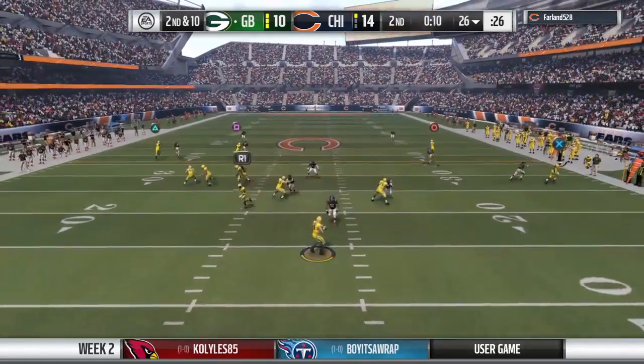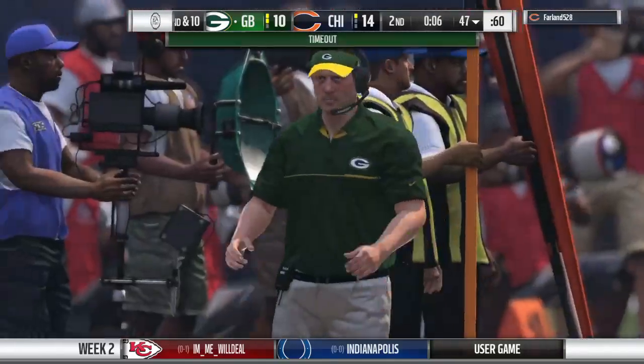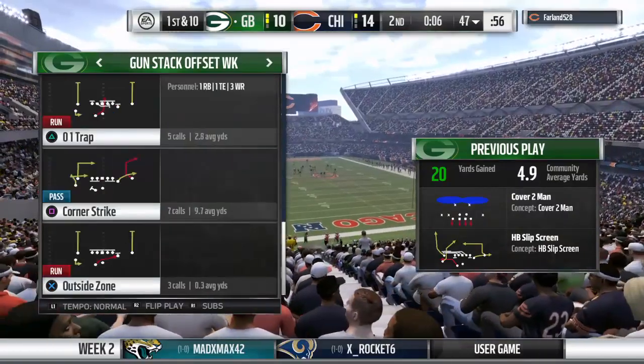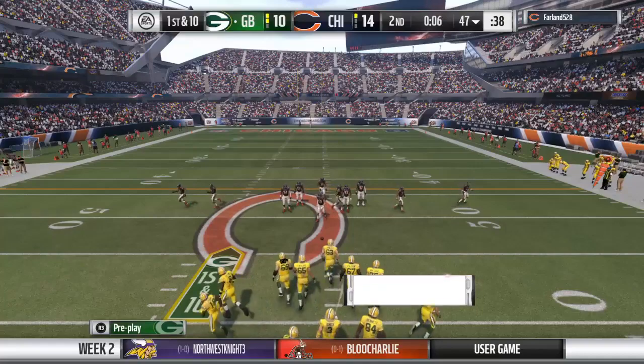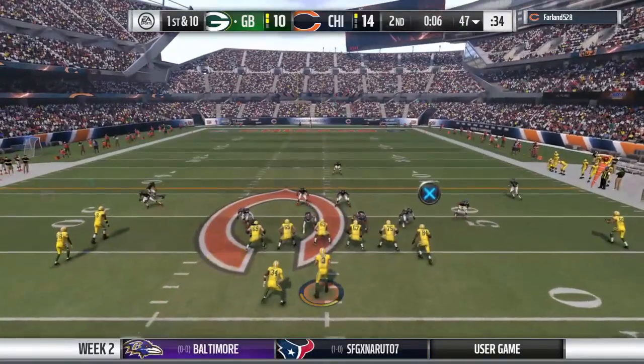And 2nd and 10, he'll look to throw again. He gets it over the middle to Cobb, and they're going to get this one all the way out across the 45. Now hold everything here. We're going to get a timeout by the offense. It's just their first, so they'll have 2 remaining here before we get to halftime.